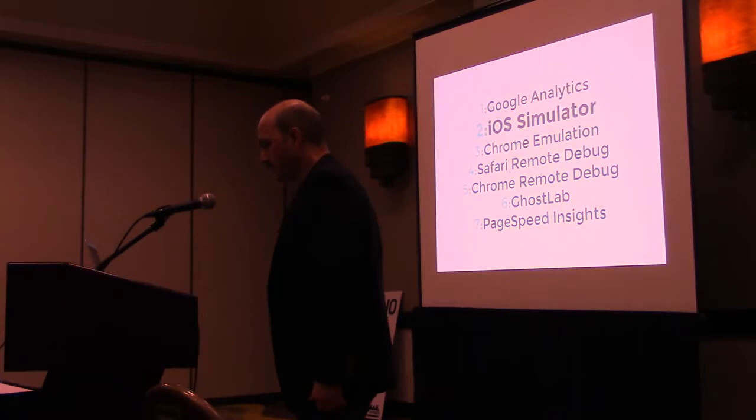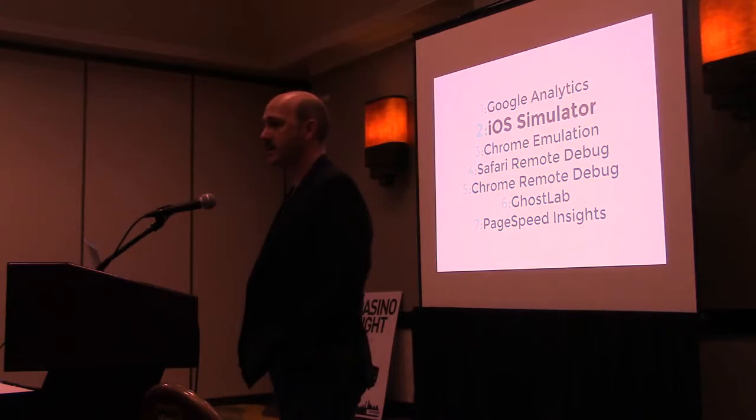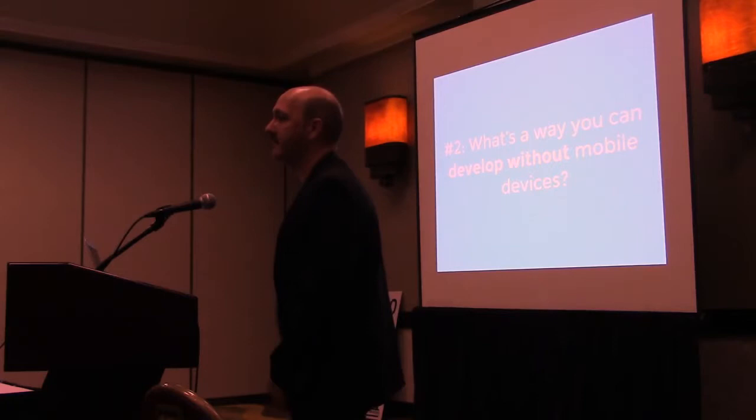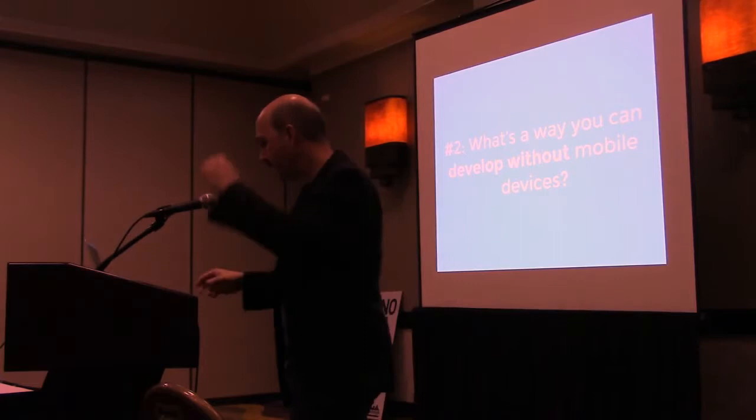All right, so back to my seven ways of hammering your design into shape. Next item is the iOS simulator. I claimed that your design doesn't matter unless it's running on device. What if you don't have devices? What if you left your iPhone at home? What if you're an Android user, but you want to be responsible, do the right thing, and confirm your site on an iOS device?